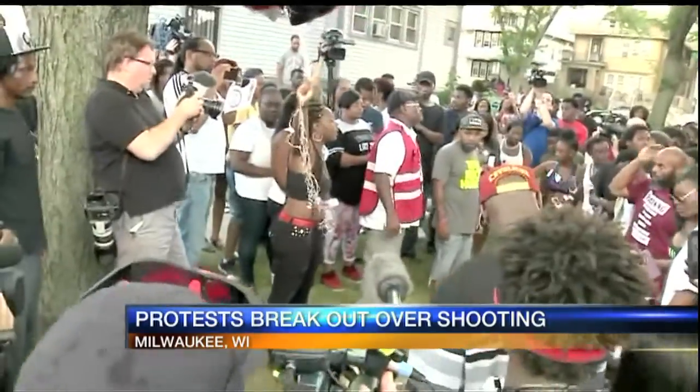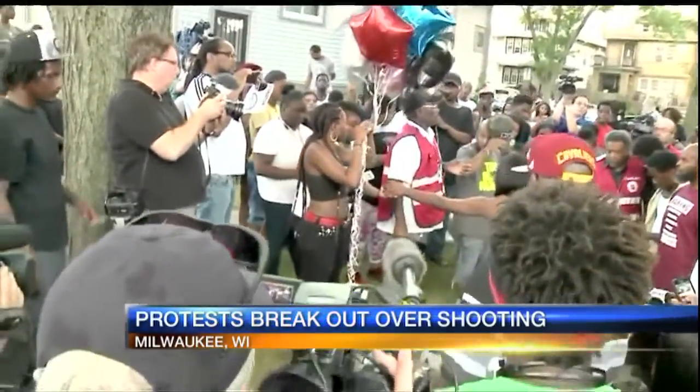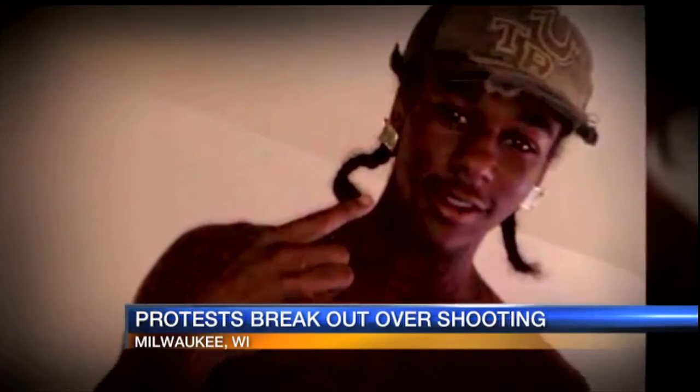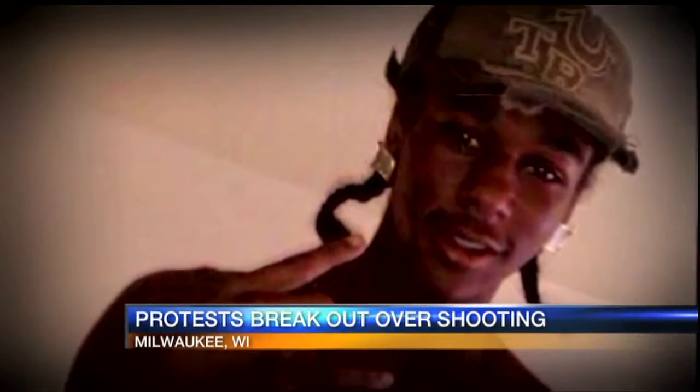I know what I see in the still. It certainly appears to me that at the time he made that decision, it was a credible and legally protected decision. At a vigil last night, Smith's family demanded justice, but also urged people to protest peacefully. Police hope to release the body camera video as soon as possible. The officer involved is now on administrative duty.